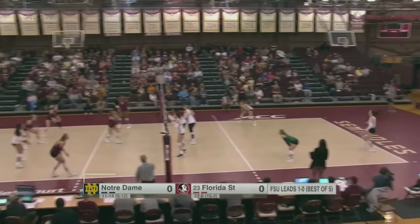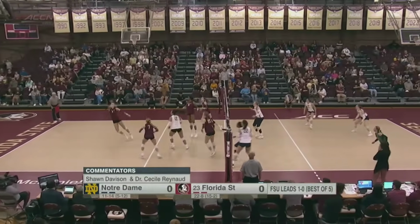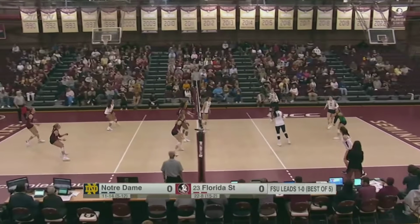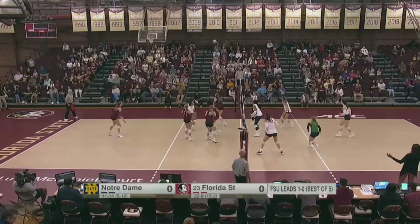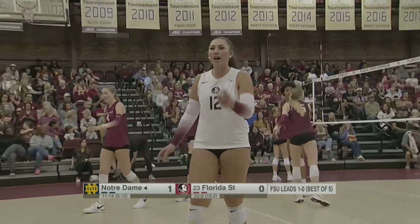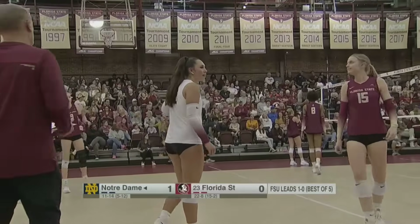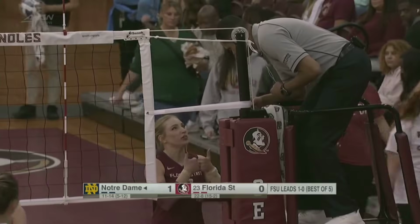We're back underway as Sydney Palazzolo serves it in for the Fighting Irish. Sydney Conley rejected, and here's more of that defense. Florida State covers and gets the free ball over. I think FSU was in the net. I think Corey Lewis touched it as a block, then came down, and I believe he called 2 hits, or he thought she lifted the ball up just a little bit. I think he said 2 hits.